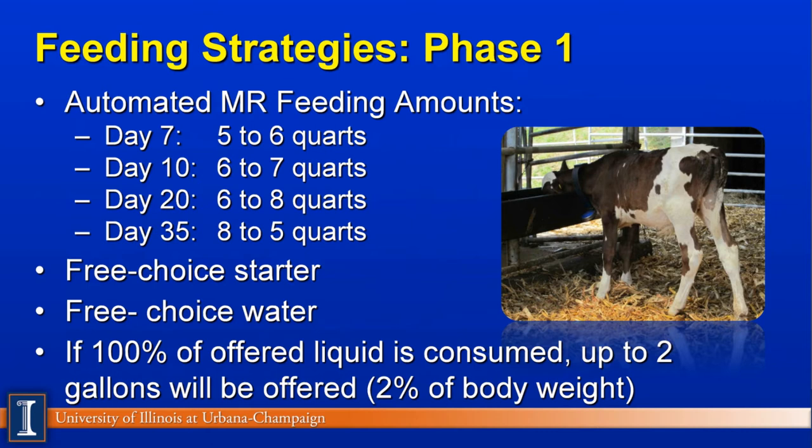You should have free choice starter always available in that pen, especially at 10 to 14 days of age, if not sooner. Free choice water, especially under heat stress. These animals may need a little bit more liquid depending on temperatures. And if 100% of the liquid is consumed, then we say cap them at 2 gallons. That's 8 liters, 8 quarts, however you want to look at that. And that will actually be about 2% of the calf's body weight as milk dry matter.